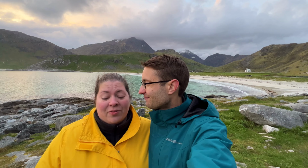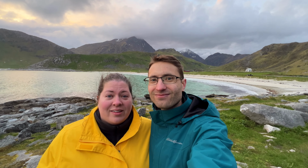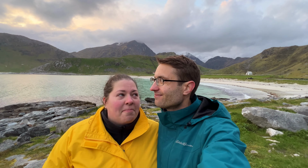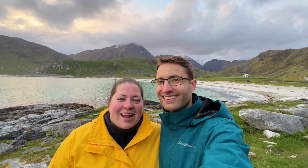We found this fantastic pull-off on the side of the road right next to Haukland Beach with a great view of the beach behind us. Pretty peaceful here. The sun is around the mountain, no rain, blue sky, sort of sunset. Yeah, we may want to go see other places while it's not storming. We haven't decided yet. We'll keep you posted.